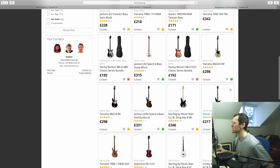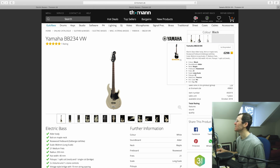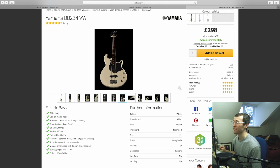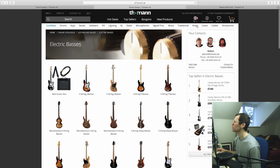Ooh, this might be an interesting contender. Well renowned for years for making absolutely phenomenal basses and guitars. I nearly bought a Rev Star recently. Oh, that just looks stunning, doesn't it? Another bass I'm going to have to get on the channel, I think. Oh, that is a beauty. So I think that's all the basses.